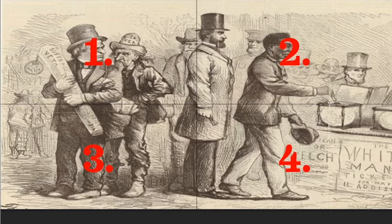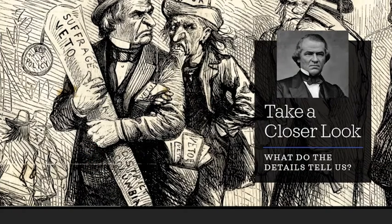If you look in the first section, you'll see a fairly angry-looking man clutching a roll of paper to his chest. If you look closely at the roll, you'll see it reads, Suffrage Veto, District of Columbia, and hanging off of it, My Policy. In the man's pocket, more papers reading, My Veto. If you look even closer, you might recognize the man, Andrew Johnson, the president that followed Lincoln and oversaw Reconstruction.